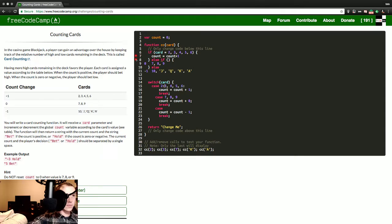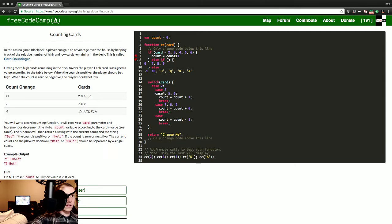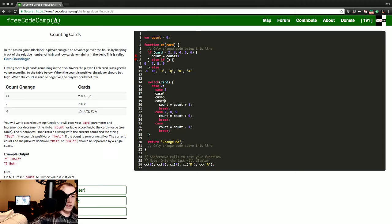colon, v space, meh. Yeah, kind of ugly, but we're getting there. We're getting there.